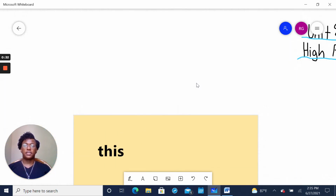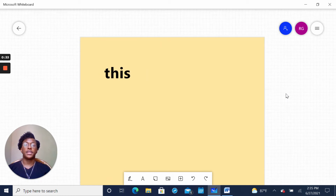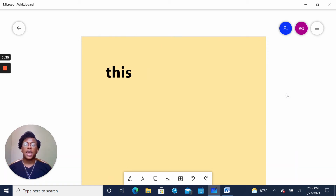Our first sight word or high frequency word is this. Everybody repeat after me, say this. This. T-H-I-S, this.